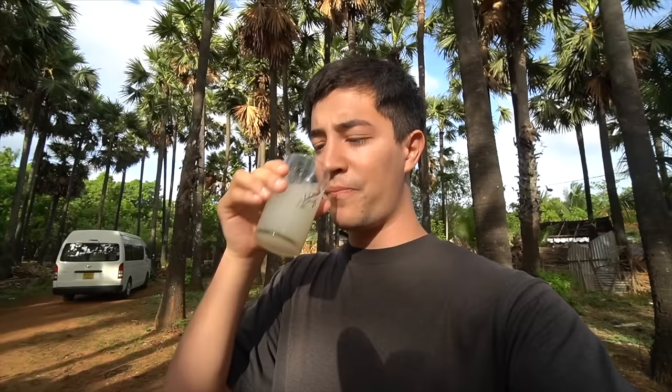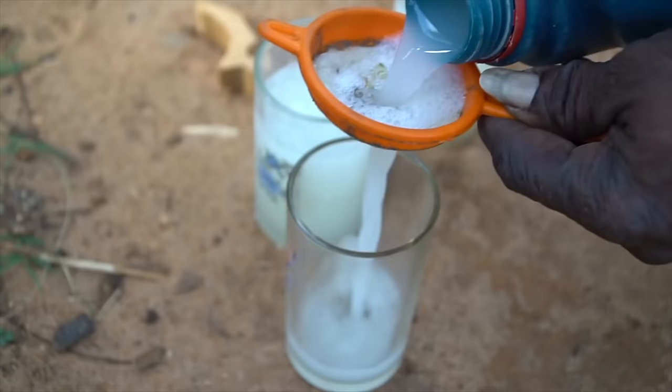Oh man, wow, and it's almost carbonated. It's got a little bit of fizziness to it. It's sweet, sweet, sour. You can definitely tell how this would turn into vinegar after a while.